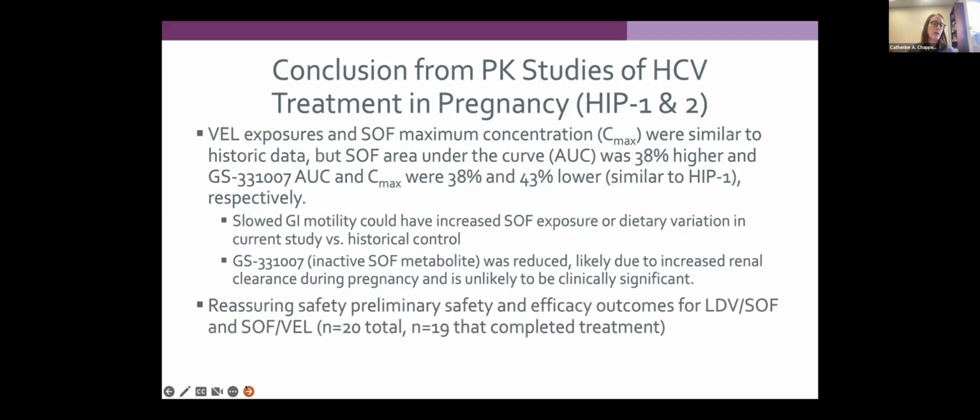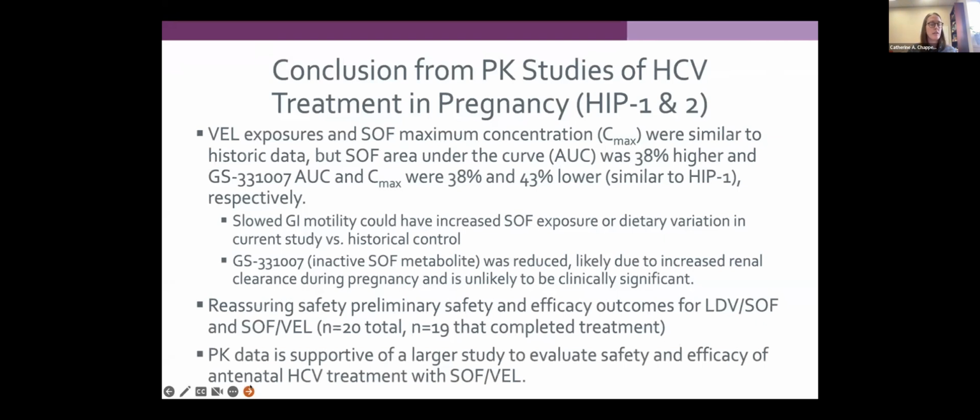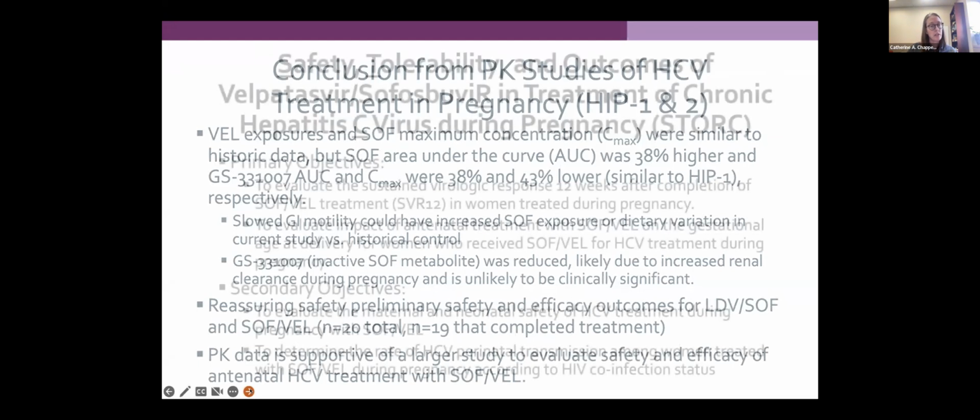And based on both the HIP-1 and HIP-2 studies, we really have some reassuring preliminary safety and efficacy data for both ledipasvir sofosbuvir and sofosbuvir velpatasvir. And this PK study is really supportive of a larger study to evaluate the safety and efficacy of antenatal hepatitis C treatment with sofosbuvir velpatasvir. And so that's what we're doing.